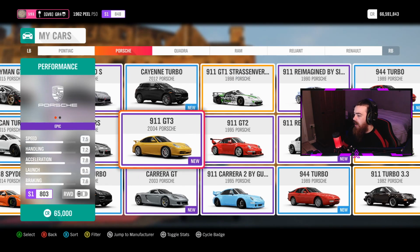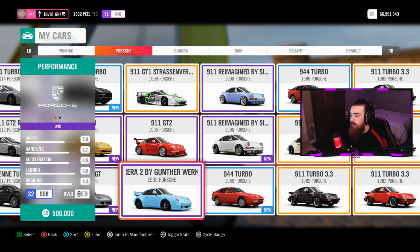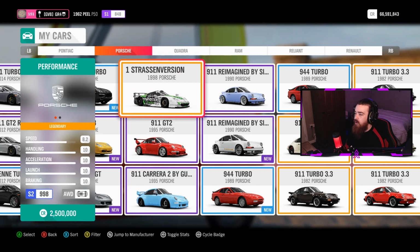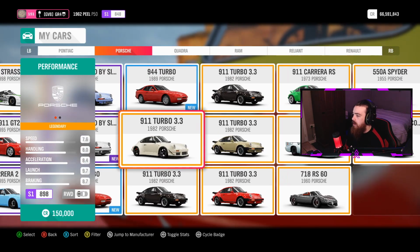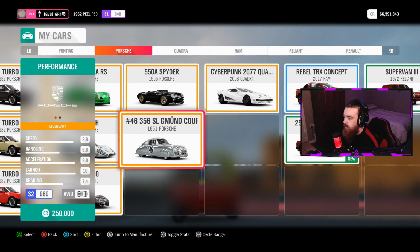911. What are the ones we got here? The Gunther Werks 911. This car is utterly beautiful as well. I use this for online racing. Very, very good car. We've got 2 Porsche Singers right here. Then we've got the 911 Turbo 3.3, Carrera RS, and then we got the old style Porsches.